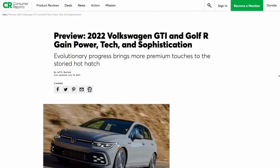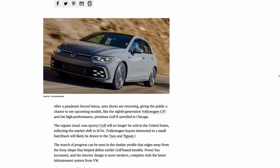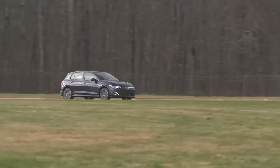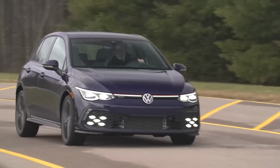And we are in the process of trying to buy one. And as we get our test model and start putting on miles, we'll do a first drive and we'll do our complete road test evaluations like we always do. Really looking forward to getting this car and, exactly what you mentioned, Alex, let's see how it's different from the Autobahn model that we rented from Volkswagen.